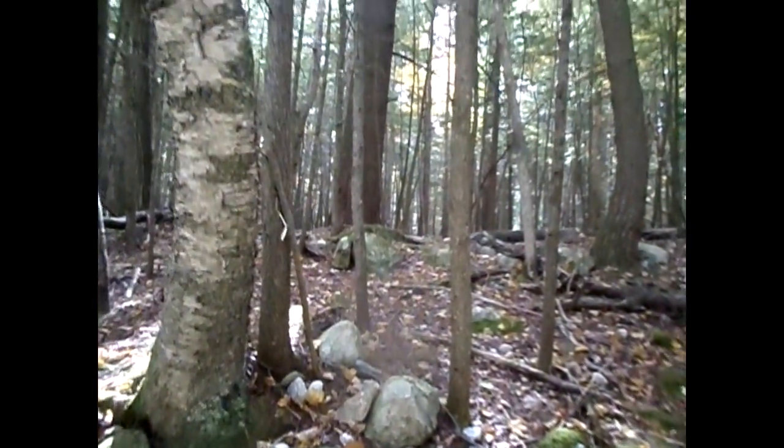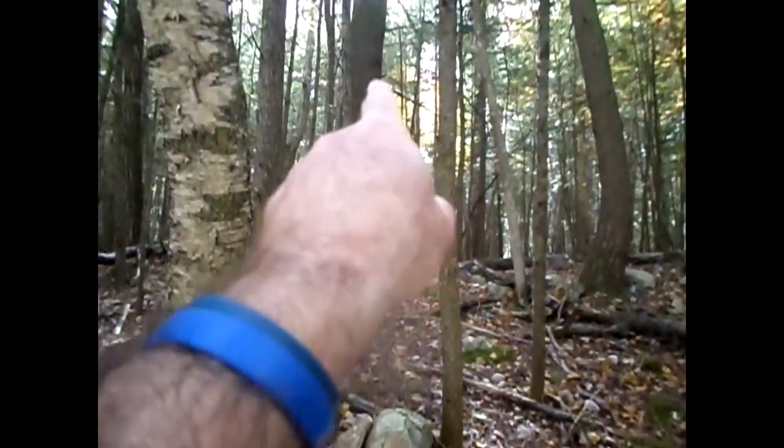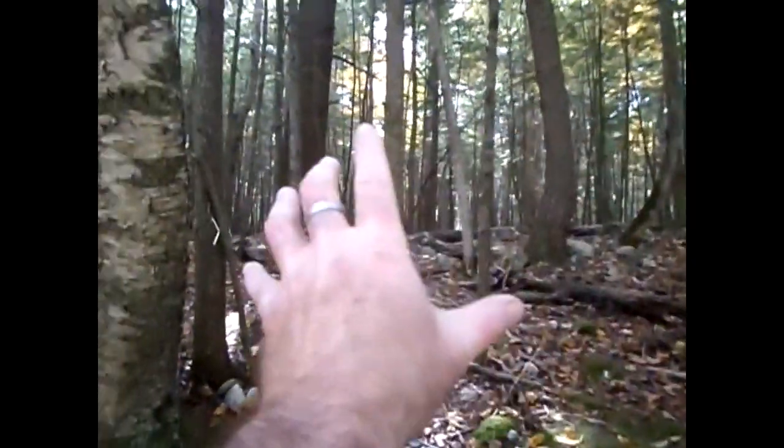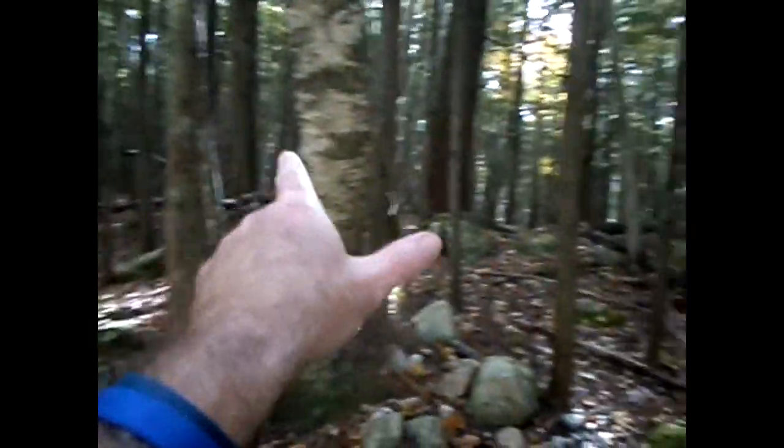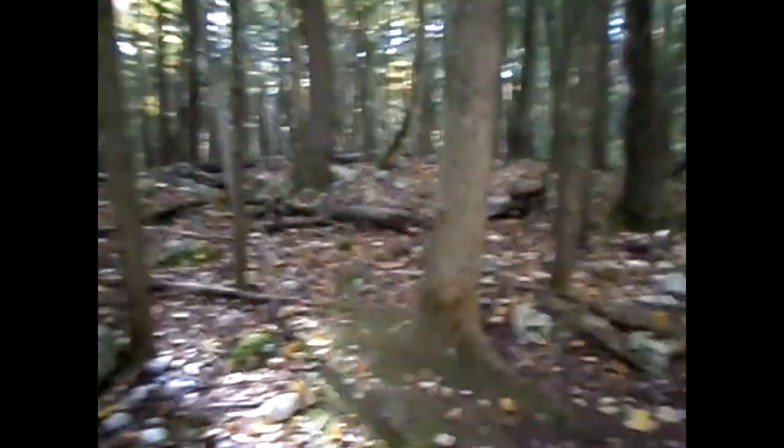Now, you see that big tree? That's the oldest tree in this immediate area. All these other trees are young trees. I'm going to take a walk up in there and I'm going to show you something.